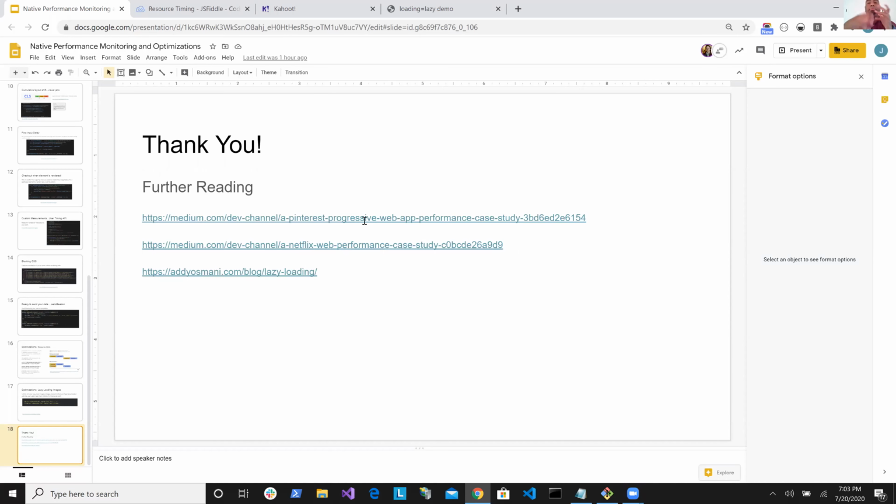Take those and go deep dive into non-native optimizations, actual work. They go into React in a bit of detail, so if your stack has React in it, take a look at those. But again, that's pretty much the crux of the talk.